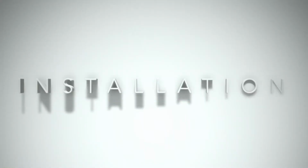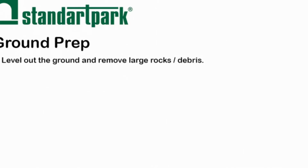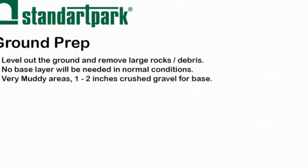Installation of the Easy Pave is just that, easy. However, let's break it down for you now step by step. To prep your ground, you just need to make sure it's smooth and remove all large rocks or things that could get in the way of the Easy Pave laying flat in that area. No base layers are needed in normal conditions. However, if you have extreme mud or what would be considered unworkable conditions, we suggest 1 to 2 inches of crushed gravel as a base layer.